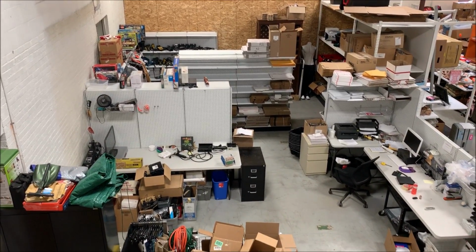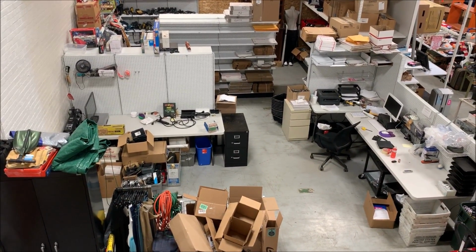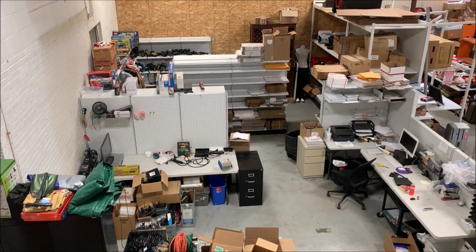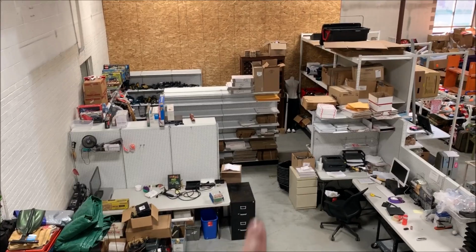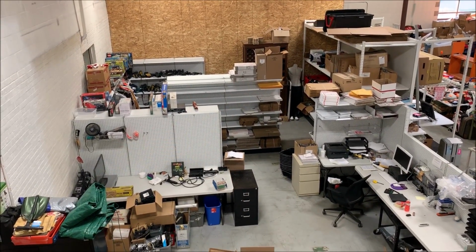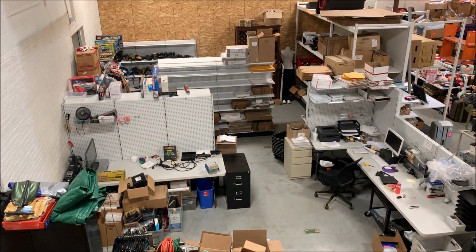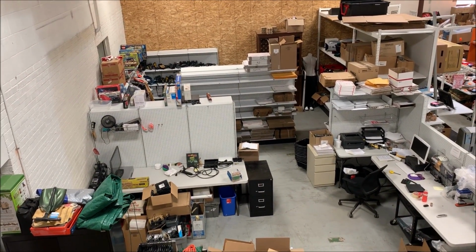But you could easily do this in your garage, your basement, or you could condense this down and even do it in a spare bedroom. Those middle shelves I could remove and put a desk, and you get a spare bedroom. So that's what it looks like. Hope that helps anyone who is curious how to set up an eBay area.